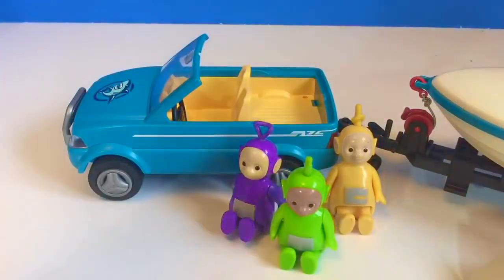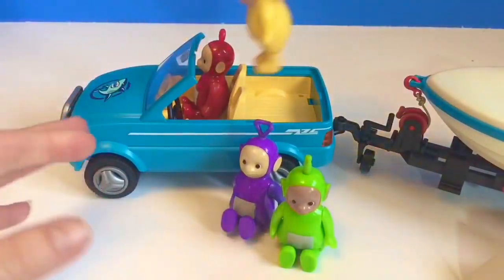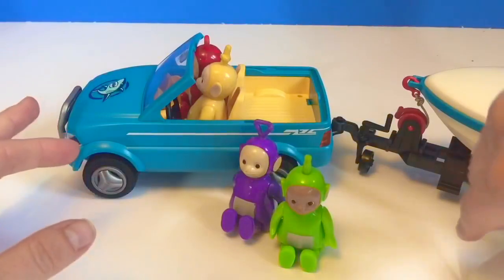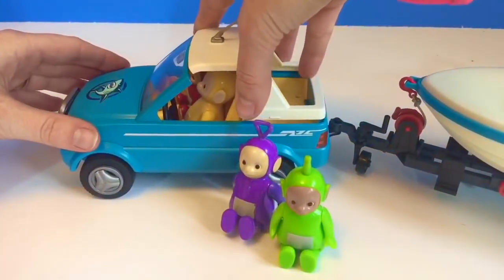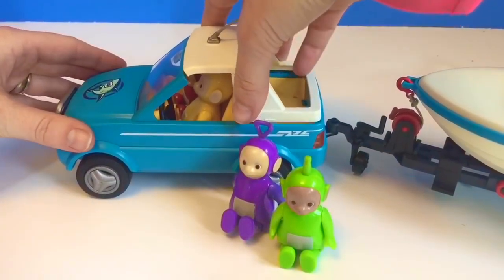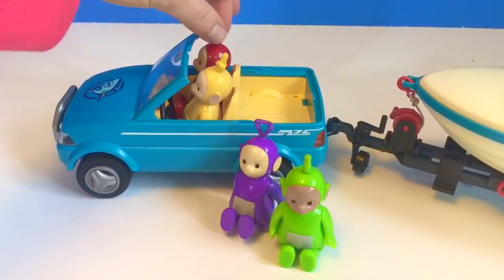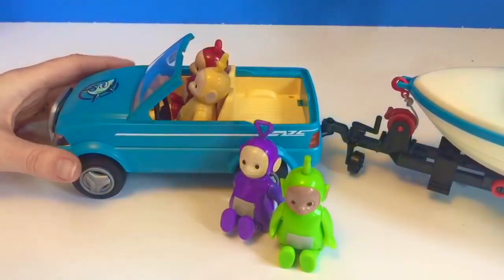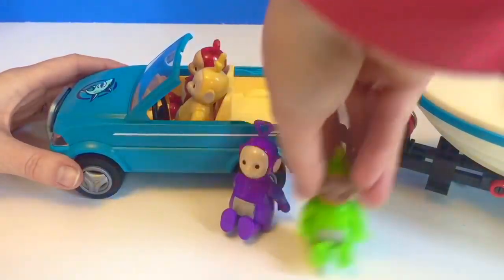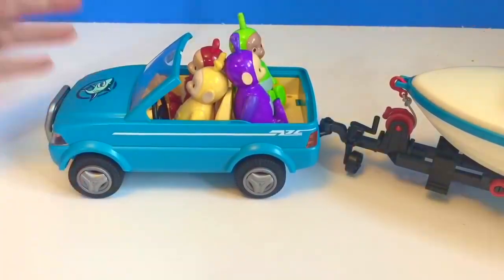Okay, everyone, get in the car. It's time to take the boat to the water. Lala will drive this time. The car comes with a top in case it's raining, but the Teletubbies are too tall, and the top won't fit on. That's okay, it's a nice sunny day today. We don't need the top. Just make sure you wear your sunscreen, Teletubbies. And don't forget the sunglasses.